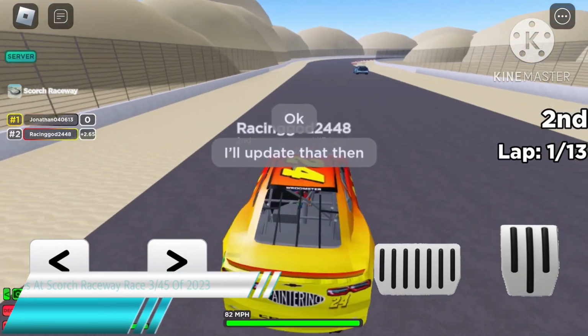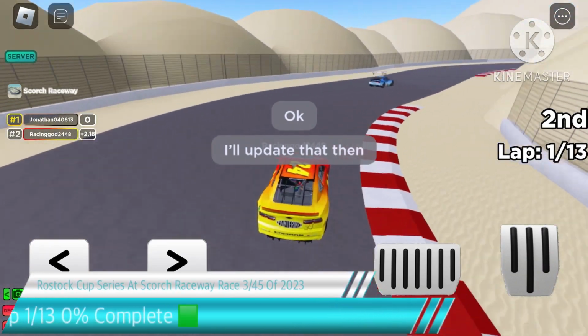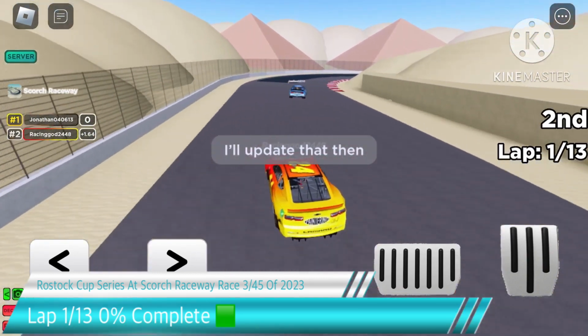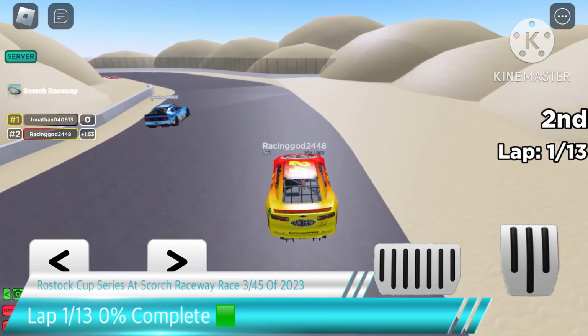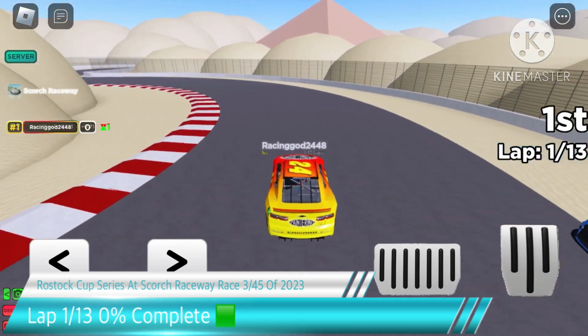Alright, green flag out of the air. We're off racing. Jonathan running the 99 today. He's actually going to switch to the 99 instead of the 8. But we're still in our 24 car. We are off and racing at Scorch Raceway. Sliding around here on the first kind of carousel-like corner. Multiple of those throughout the course.